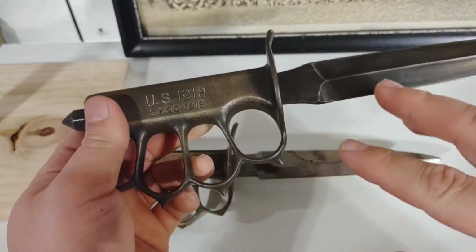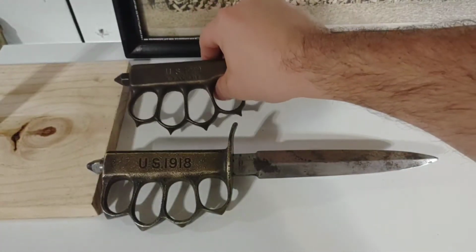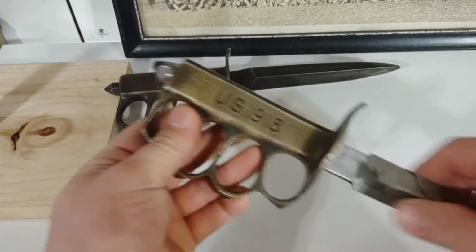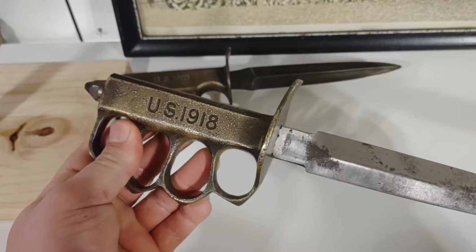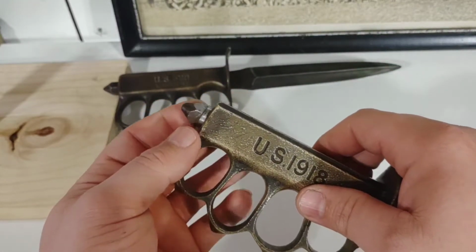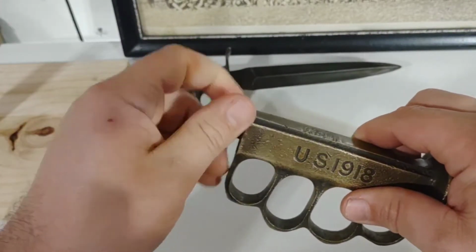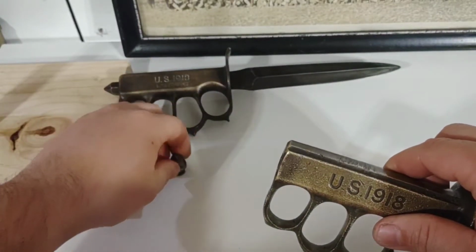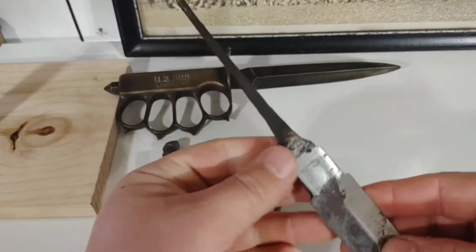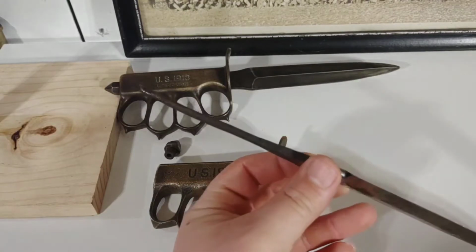Now, in my personal two examples, this blade is nice and tight with that skull crusher pommel, and this guy is a little loose. You can kind of hear that. I don't know why exactly. Well, actually I do. This comes off relatively easy. The blade comes out, and that's what it looks like under, which is kind of crazy.